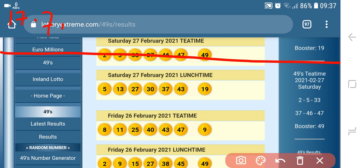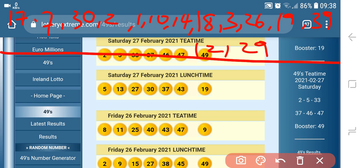Okay, 7, 17, 30, 28. There is one here. Sorry. 14 here. 18 here. 3 here. 26 here. 19 here. 39 here. 12 here and 29 here.